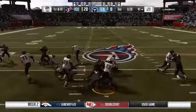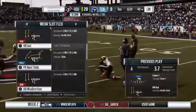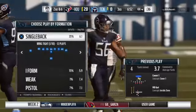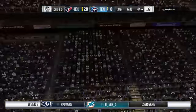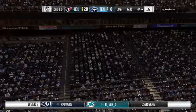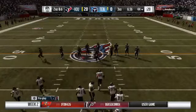Handoff comes to Cook. And he'll be brought down just shy of the 45. Call it a gain of 4 on first, and that'll make it second down. Third quarter, and you've got the lead. You're not ready to go into that 4-minute offense to close the game out, but a running game can really benefit your team right now.